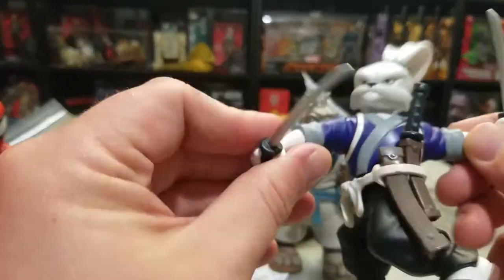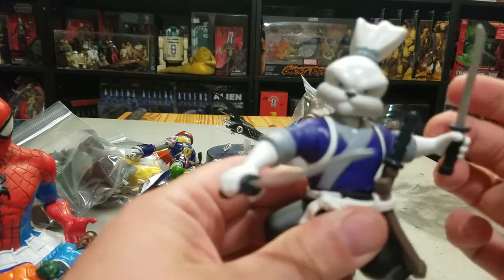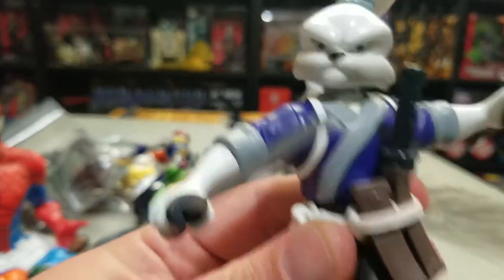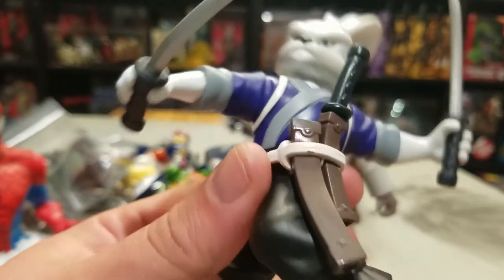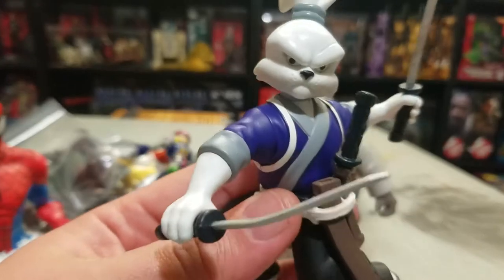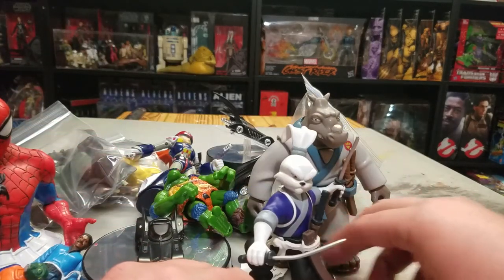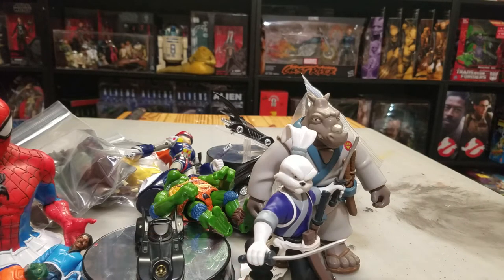I wish he didn't have this action. Like, it's not necessary. We don't need that. Maybe kids liked it. I know these were made for kids. But anyway, it's really cool. It's a cool Usagi. He's kind of a little bit tougher to find, too. So, I am happy to have him, because I've never actually had one of him, or seen one of him, actually.